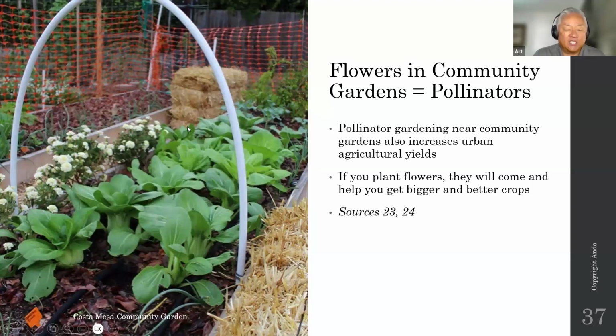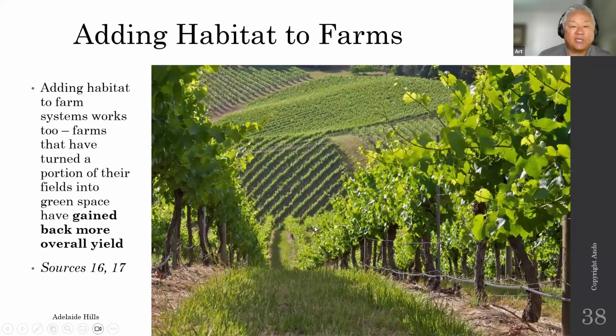In the meantime, they do visit, and we do in our gardens. This is not the one that I monitor, but the Orange Homegrown Education Farm in Orange has a similar looking farm where we have raised beds as part of the growing mediums. This looks like bok choy here. So we will let some of it bolt just for education purposes and to promote the ongoing pollinator support. Also adding habitat to farms.